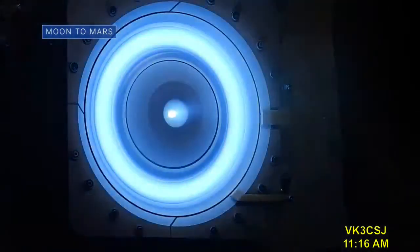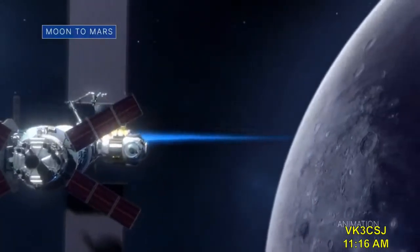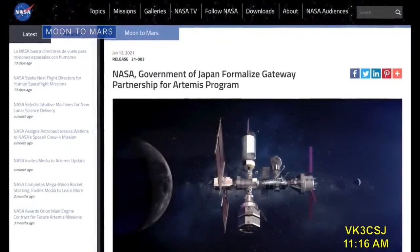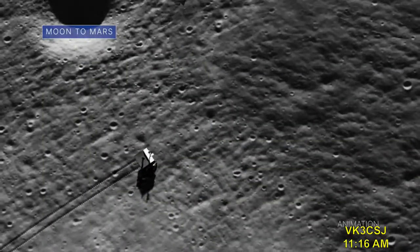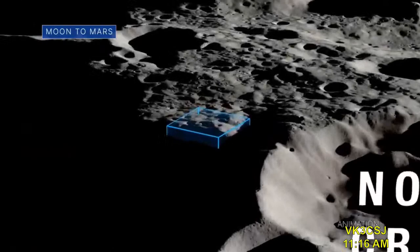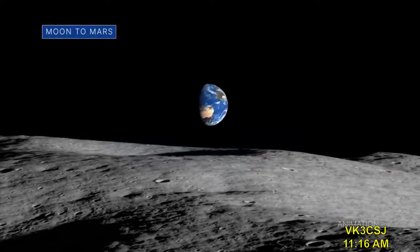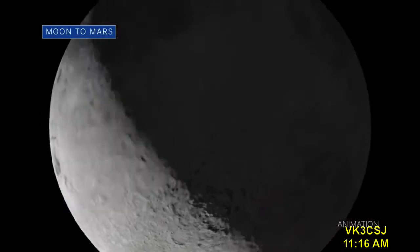Working with commercial partners, we completed the first propulsion system ground tests with the power and propulsion element for Gateway. Also, Japan became the third nation to support development of the lunar outpost. And the lunar landing site for our Viper robotic rover was selected, a region just outside the western edge of Nobile Crater at the moon's south pole. Viper will be delivered to the moon in 2023 through our Commercial Lunar Payload Services Initiative, or CLPS, part of Artemis.